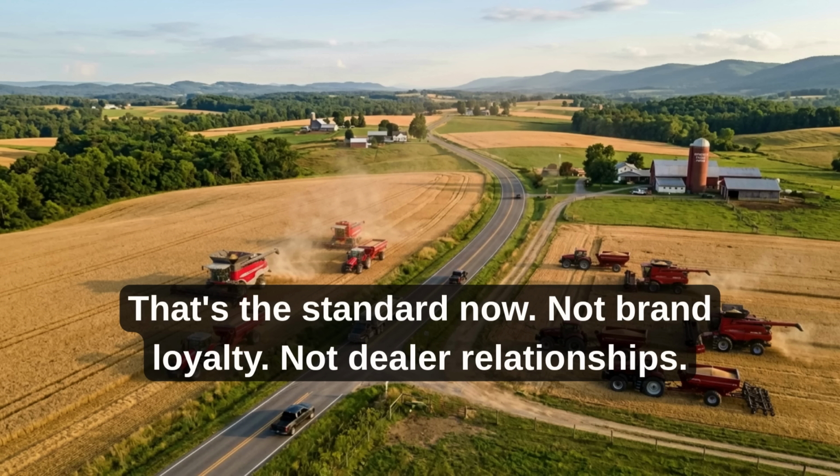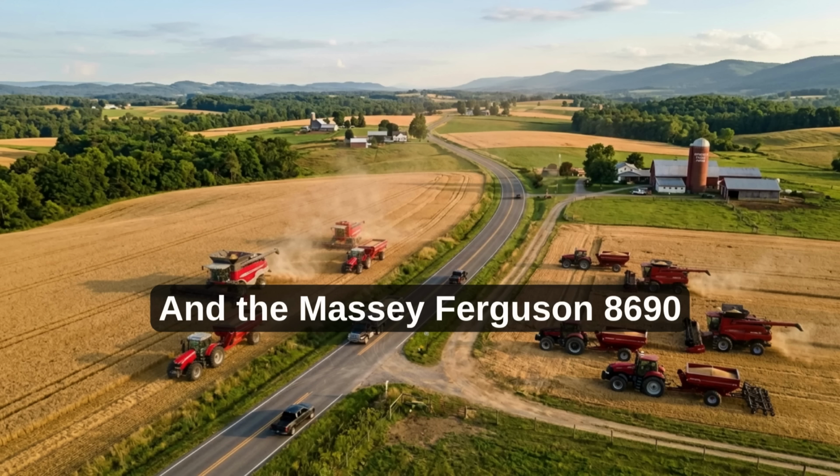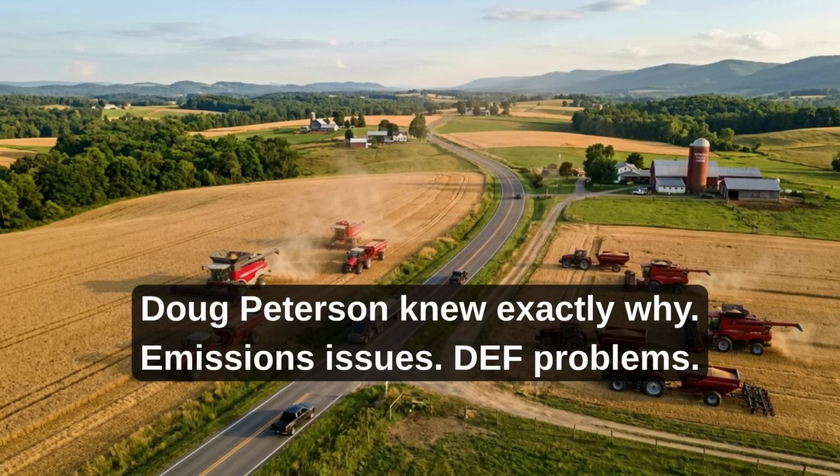That's the standard now. Not brand loyalty, not dealer relationships, not legacy. Performance. And the Massey Ferguson 8690 had set a new standard in Randolph County. By spring 2022, the local Case IH dealer had lost 11 customers to Massey Ferguson. Doug Peterson knew exactly why.